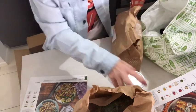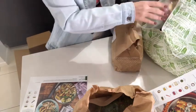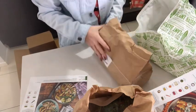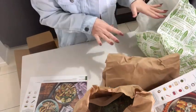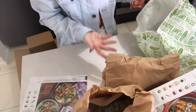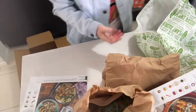I think maybe the meat portions as such, I don't think is that fantastic. I think they could have at least gone to the kilo instead of just under a kilo for the chicken, let's say. But like I said, I'm not mad.